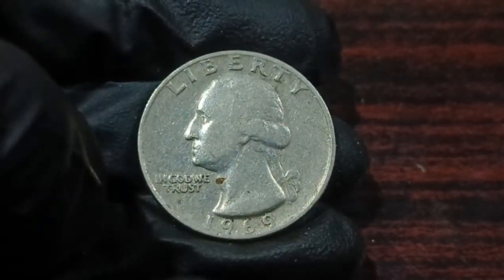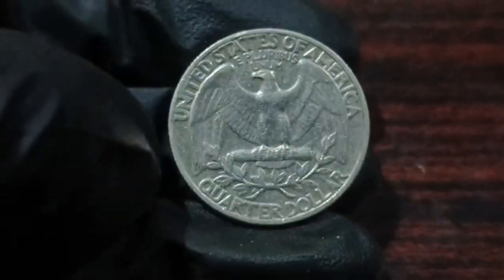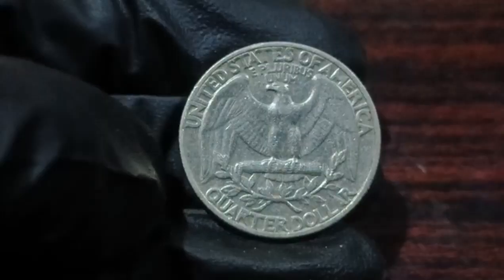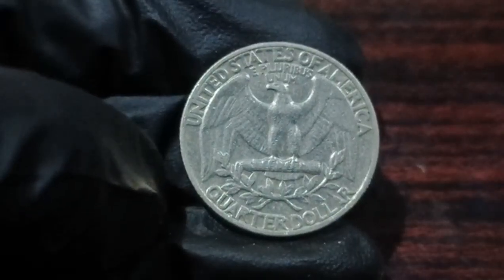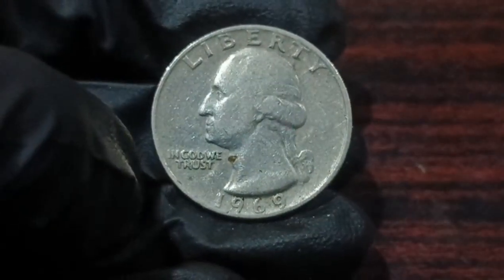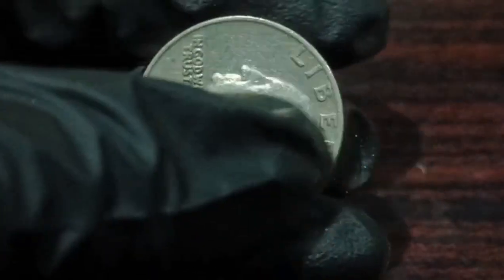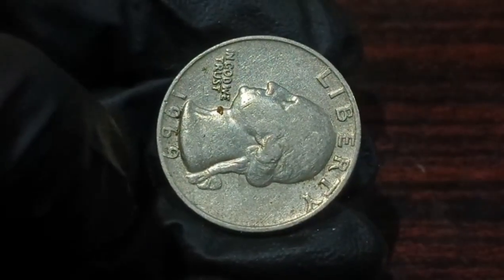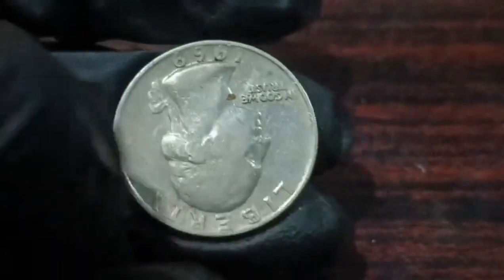The obverse side featured the familiar portrait of George Washington, designed by John Flanagan, a tribute to the first president of the United States. The reverse side depicted the iconic eagle with spread wings clutching arrows, symbolizing strength and readiness. Every line, feather, and curve was struck with precision, but what made some 1969 quarters different was not visible to every eye. In the world of coin collecting, rarity and condition are everything.